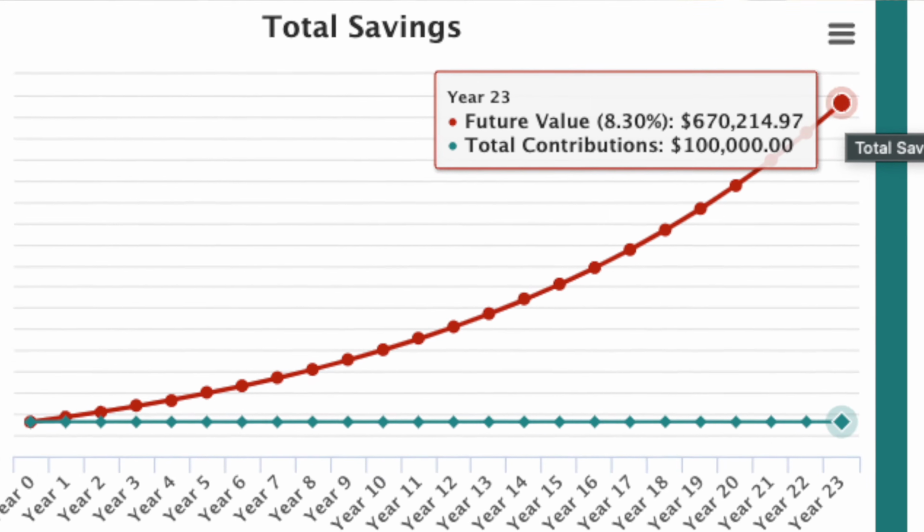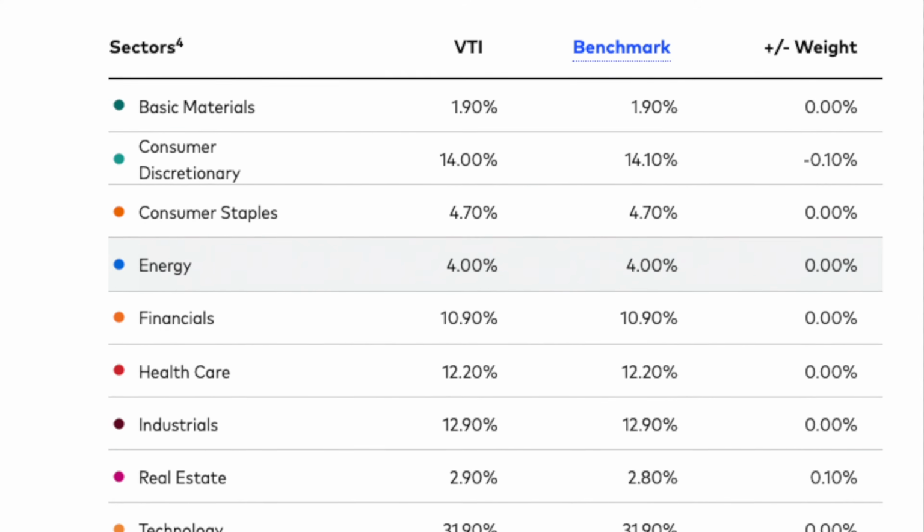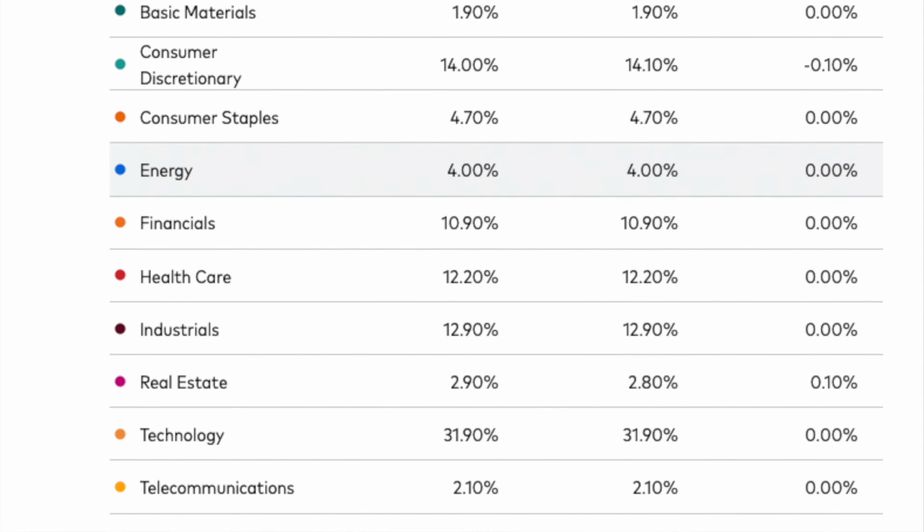If you invested $100,000 in this ETF back in 2001, you would have about $670,000 in 2024 right now. Like I said, VTI is a favorite of mine. Another reason why is because you get diversification in just one fund across different sectors and industries. I'm talking about energy, financials, technology, telecommunications, just to name a few.